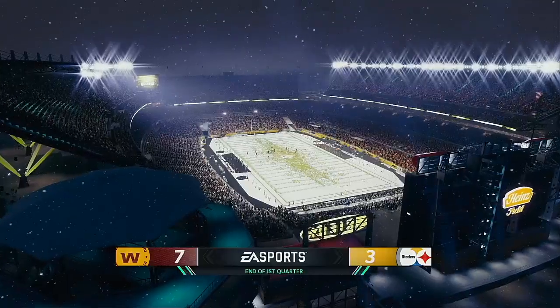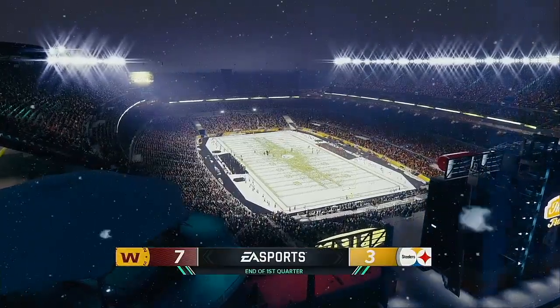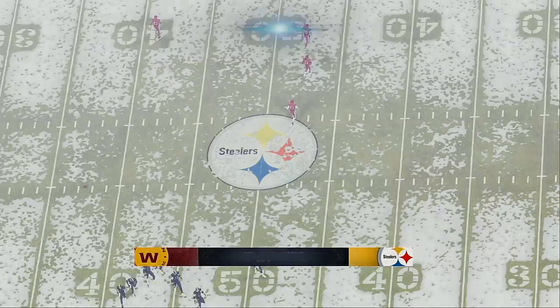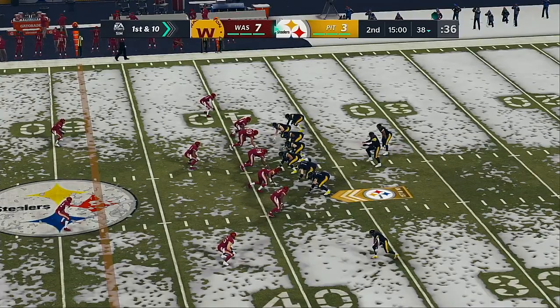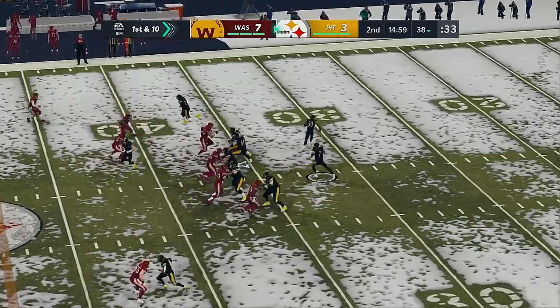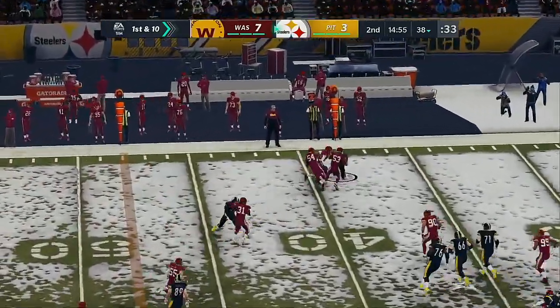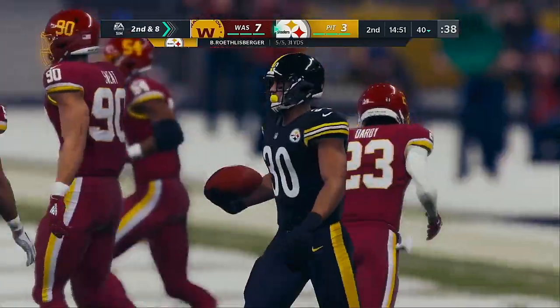After 1-7-3 the score on EA Sports. Steelers 3. So here's a 1st and 10 at the 38. From the shotgun, it's Roethlisberger. He'll get that one complete to Connor. That catch good for only a couple.